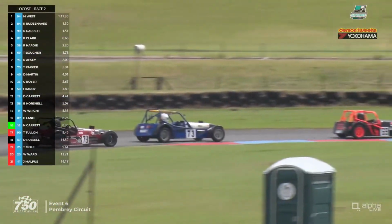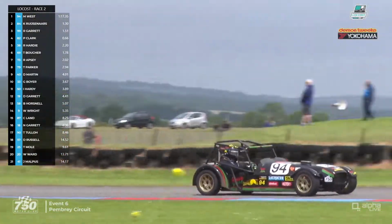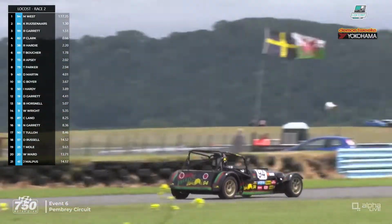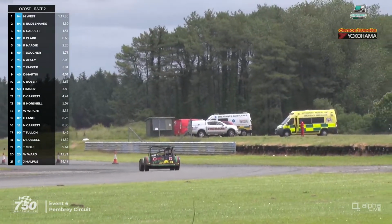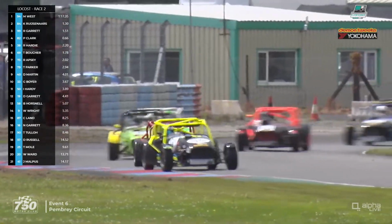Scrabbling for position further back, you can see Rob Apsey and Tom Parker in the 79 car. That's them in 7th and 8th position, but there's the race leader, number 94. That's Martin West, and he does still have a good lead over those two, who did themselves no favours battling for 2nd and 3rd.